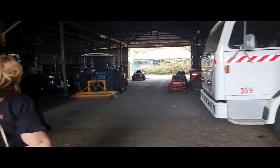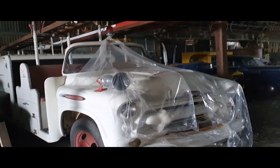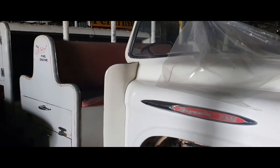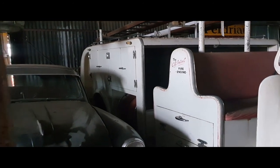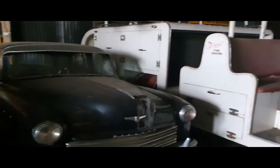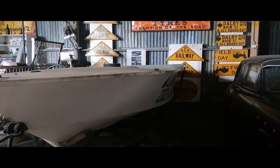And here we are. Look at this for a beautiful old fire truck. It's rare. A white one's rare. Yeah, it's a Chev. Chevrolet 1500. That's gorgeous. And right next to it, a beautiful Hillman. And I feel really bad because I've been in a boat very similar to that. Does that make me old?